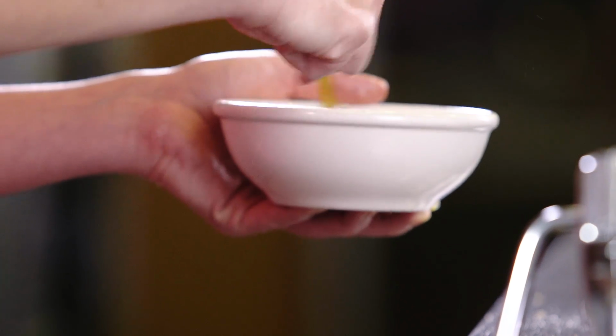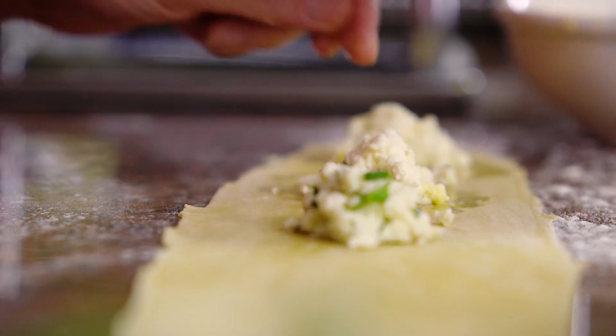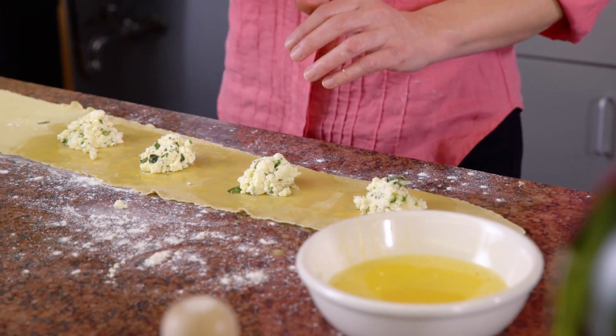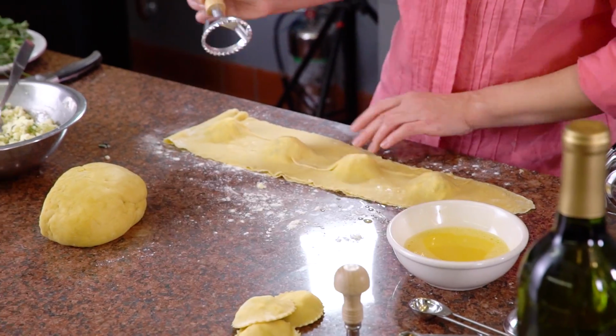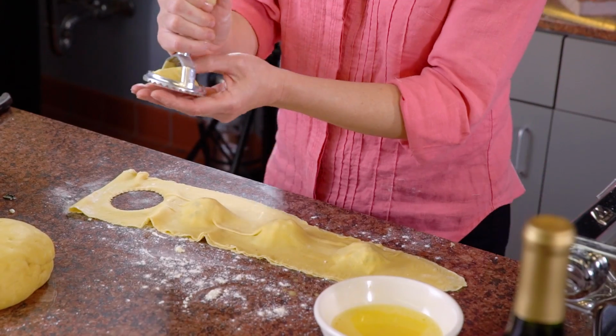So here's just a little bit of egg wash, and what I'm going to do is just put this right around the perimeter of the filling, and this is just going to help the pasta to stick together. Fold this over, press down around the filling. Take your stamp. All you have to do is press down, stamp it out, and there you go.